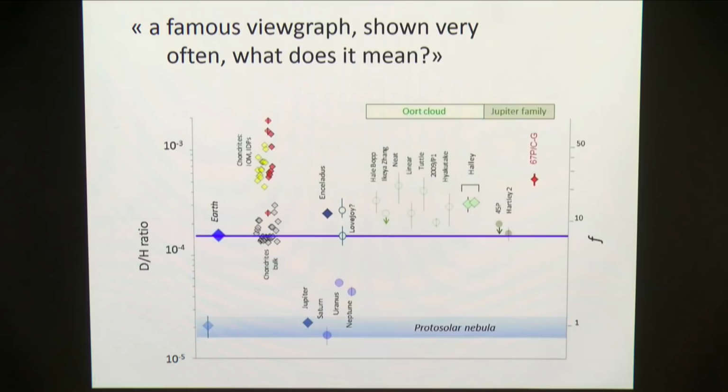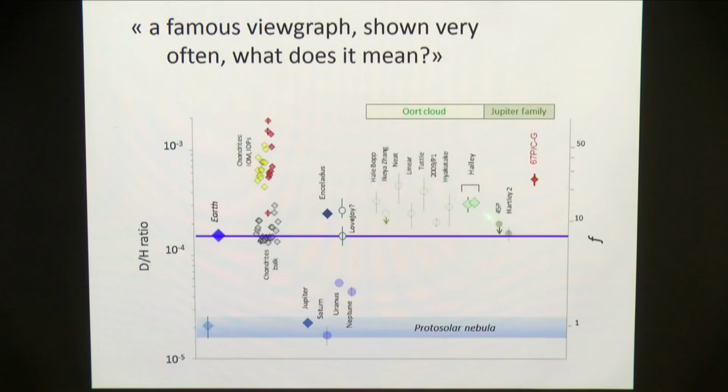From these measurements, we got a very high D over H value of 5.3 times 10 to the minus 4, so more than 3 times higher than terrestrial, more than 3 times higher than Hartley 2, which is also a Jupiter family comet. And this shattered a little bit the theories we had about comets. You see, most of the Oort cloud comets have values around 3 here.